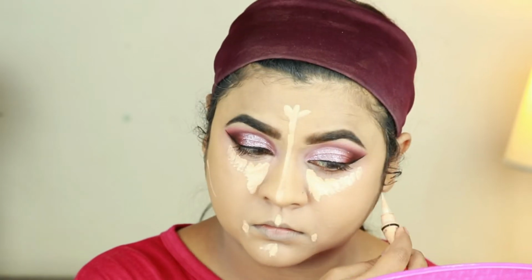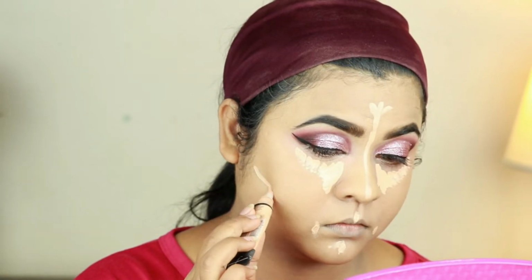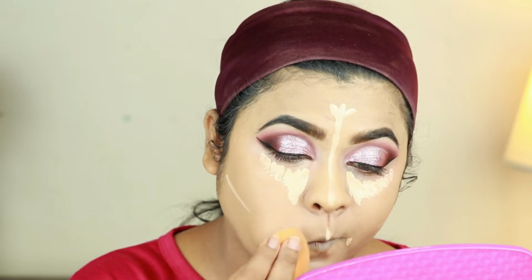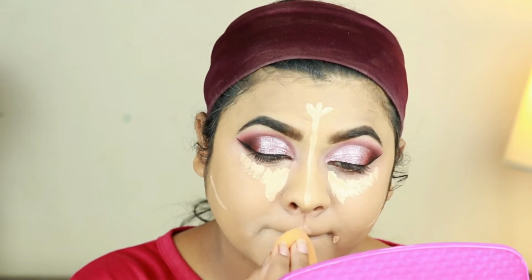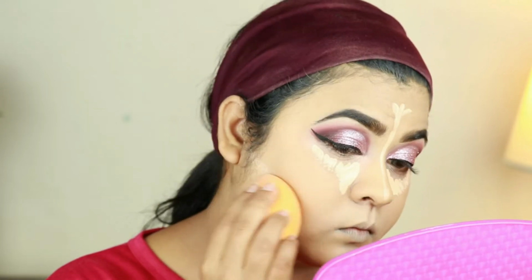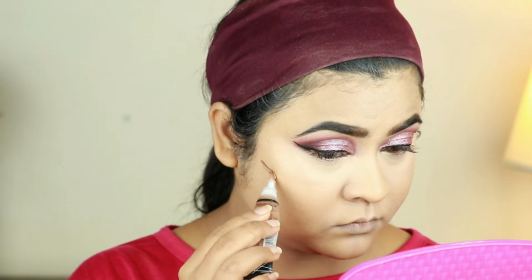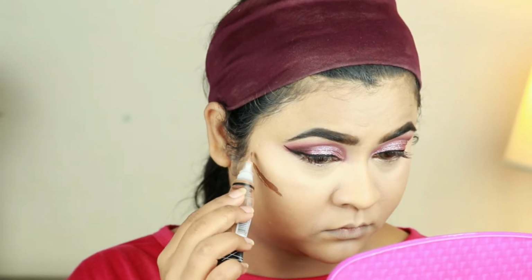This is again such a great concealer, it's perfect for bridal makeup, and I'm just blending it out using the same damp beauty sponge. So yeah, talking about the concealer, it gives you a very full coverage, it looks flawless on the skin, it is very long lasting. But one more thing, you have to buy authentic product, and by authentic I mean really authentic. If you can find an authentic product, then it is really good.